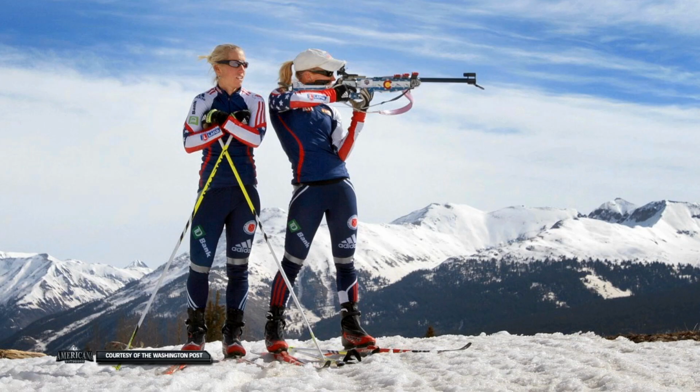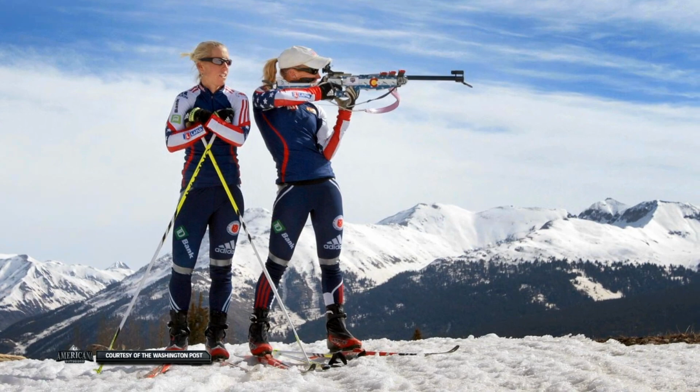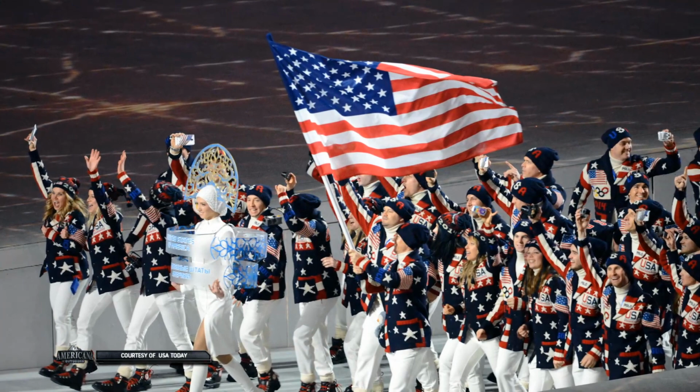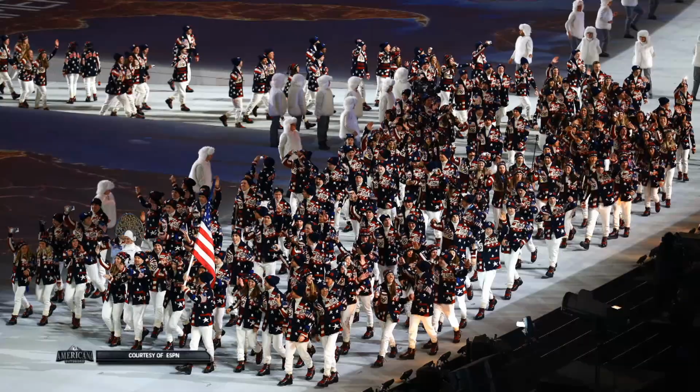I'm a very patriotic person, and when I hear the national anthem, I usually end up crying. But walking in behind the flag with the whole stadium erupting into chanting USA, it just gives you such a sense of pride, being able to compete for your country and for all your family and friends back home. It's hard to explain, but there's no better feeling in the world.